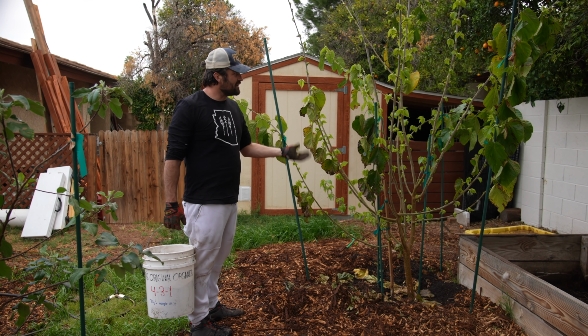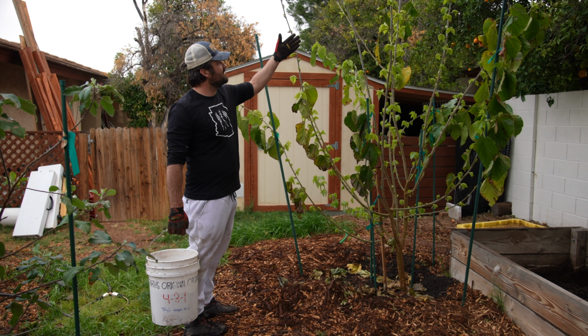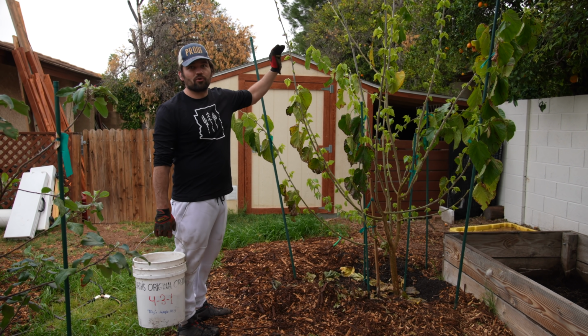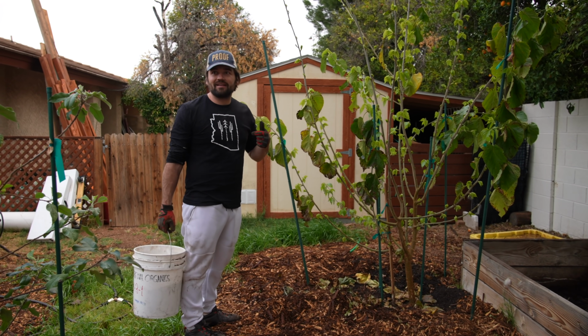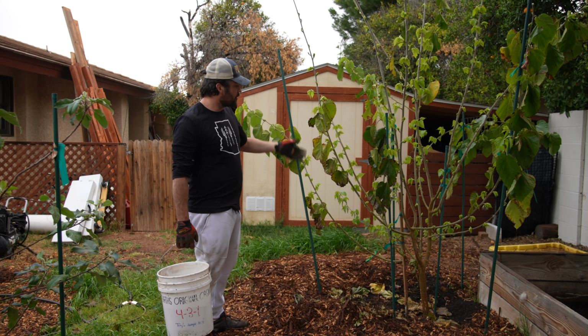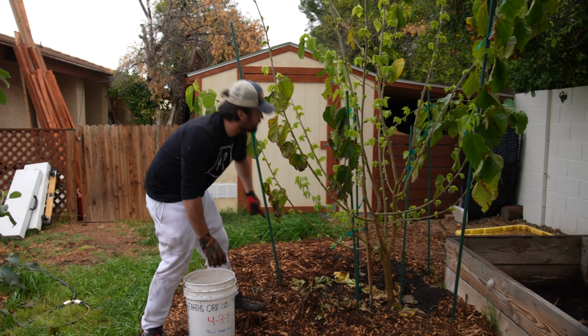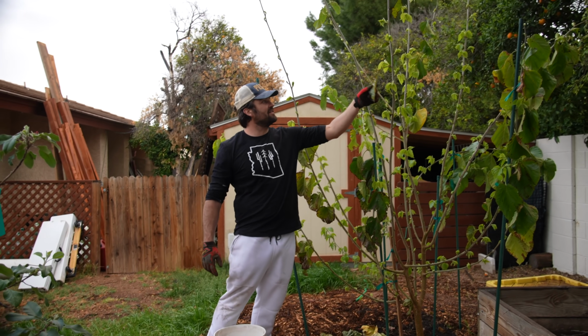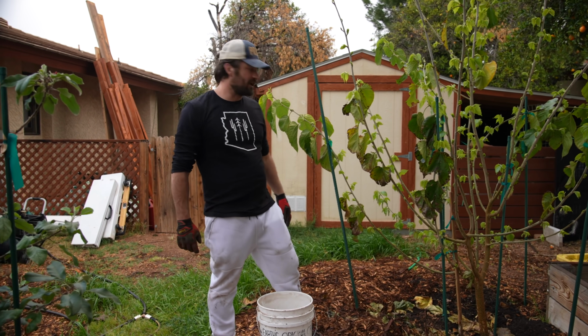So what's interesting though is this one had so much growth last season that it was still growing while the other one had already dropped its leaves. And so now it's running behind schedule of the other one. The other one's already full of fruit, and this one only has fruit in the very bottom so far. Its new leaves are tiny, and these are still old leaves from last season that haven't quite finished falling off.